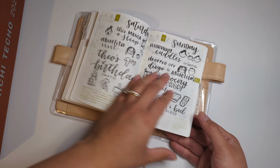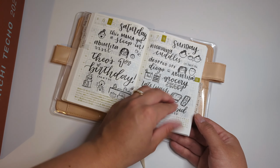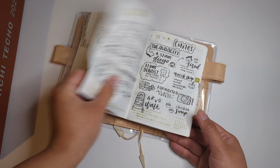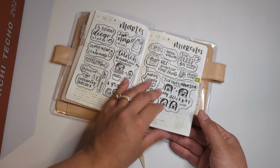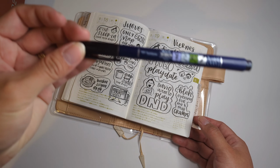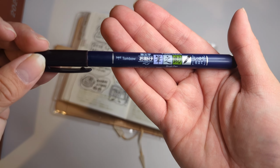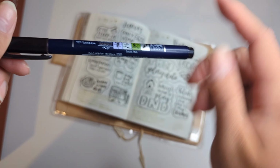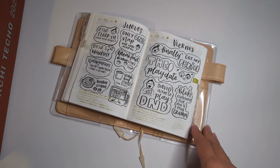And then I think this is May, when I just started doing my black marker. What's it called again? The one that everyone uses, the Tombow brush pen, Hobonichi, and this is the hard tip. I've got the soft tip as well, but I prefer the hard tip.